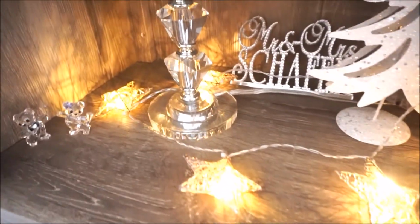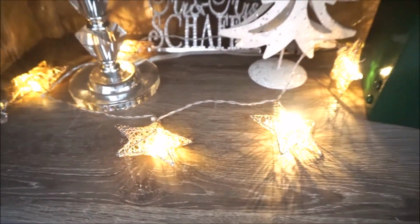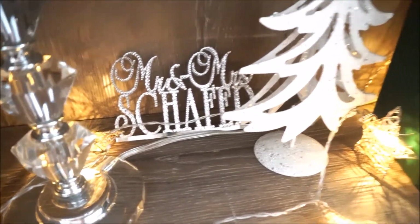I have this little battery set of twinkle or fairy lights. I got these from the Target dollar section. And then I have a mini light here from HomeGoods, a white sparkly Christmas tree, and then our cake topper from our wedding. This I purchased from Etsy.